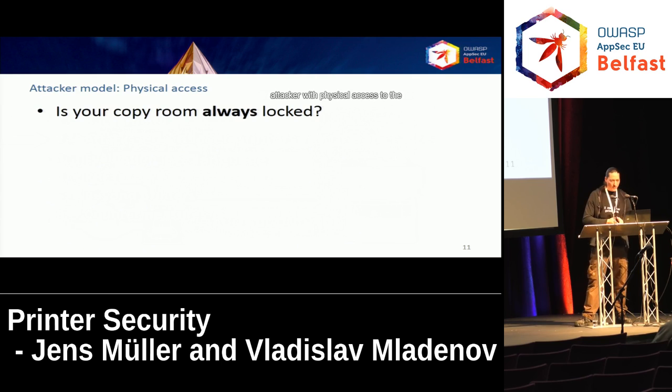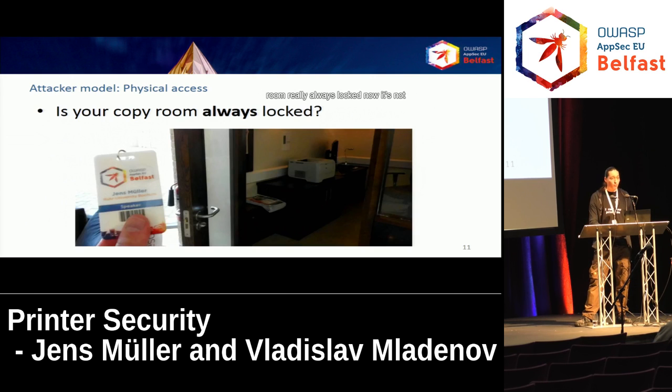Okay, first of all, we have an attacker with physical access to the device. This is quite a strong attacker model, obviously. However, ask yourself, is your department's copy room really always locked? Is your conference's copy room really always locked? No, it's not. So we think in many scenarios, in many companies, in many institutions, this may be a realistic attacker model.